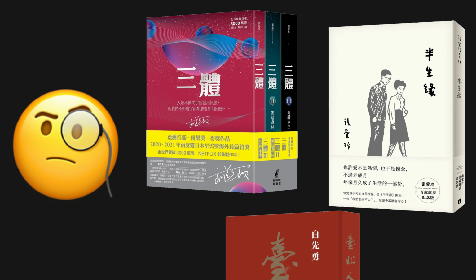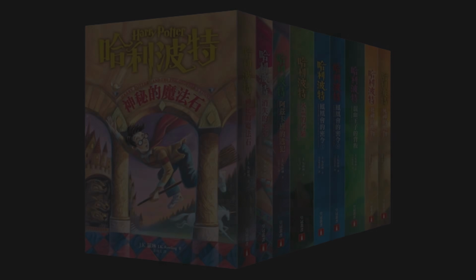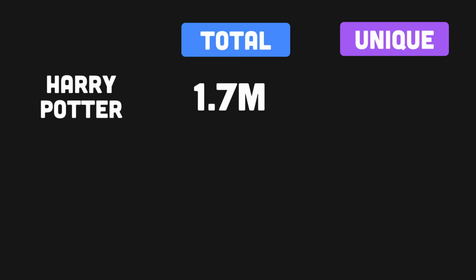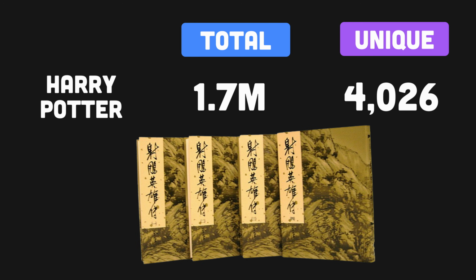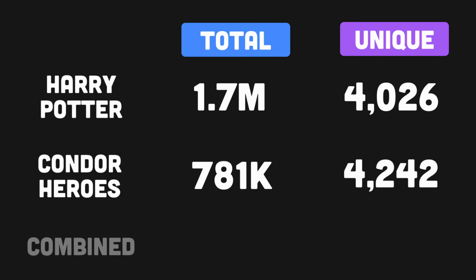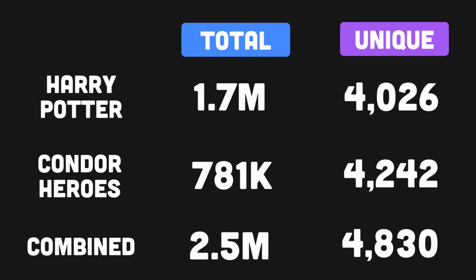A better approach is to analyze the number of unique characters within text that the Chinese themselves would read. To this end, I coded up a simple script that analyzes the character content of some traditional Chinese ebooks that I had on hand. I found that the entire series of the traditional Chinese version of Harry Potter contains 1.7 million characters in total and 4,026 unique Chinese characters. On the other hand, The Legend of the Condor Heroes by Jin Yong, a popular martial arts series, had 781,000 characters in total and 4,242 unique Chinese characters. Lastly, when combined, the two series had 2.5 million characters in total and 4,830 unique Chinese characters.